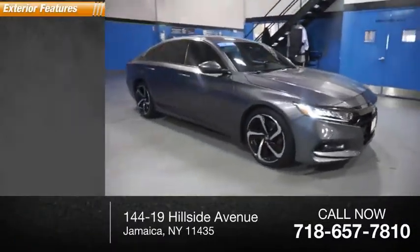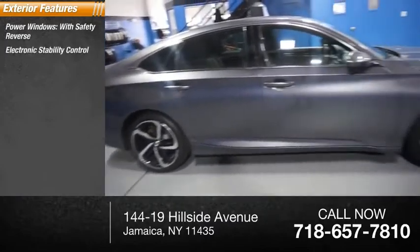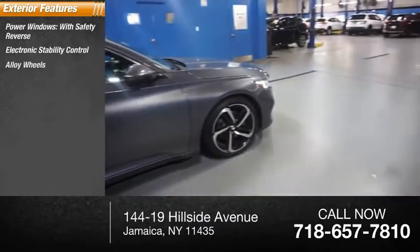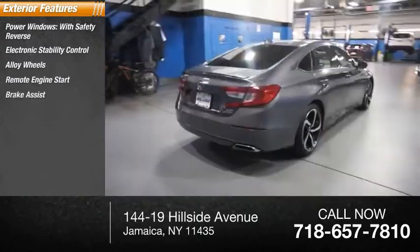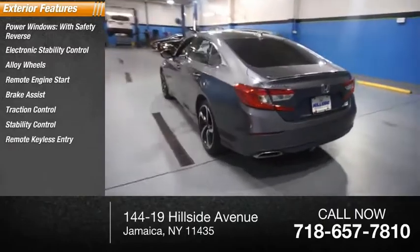Here are some of this vehicle's great options: power windows with safety reverse, electronic stability control, alloy wheels, remote engine start, brake assist, traction control, stability control, remote keyless entry, fog lights, power brakes.